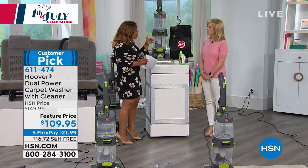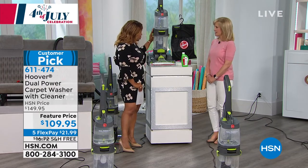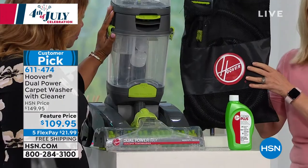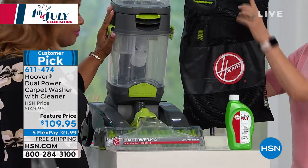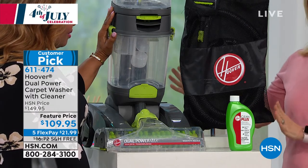One of the things that's important when you look at this price, everyone needs to understand, is that this is a full-size carpet washer. Yes, and full power. So full size, full power, and it includes your tools. It comes with your hose, with an upholstery tool, and even your solution. It really is a great value.